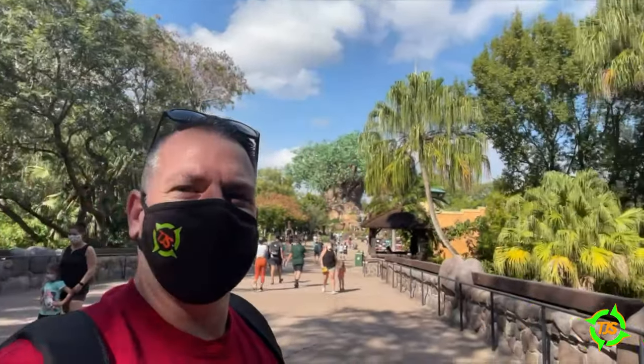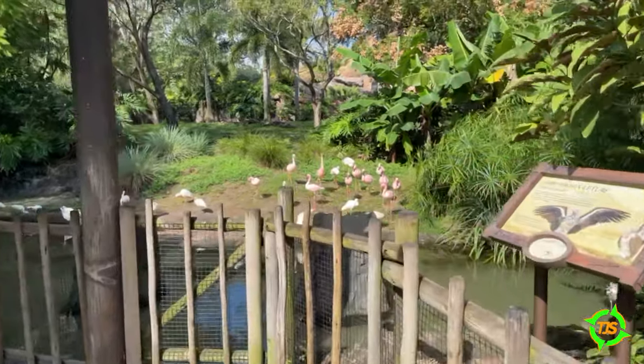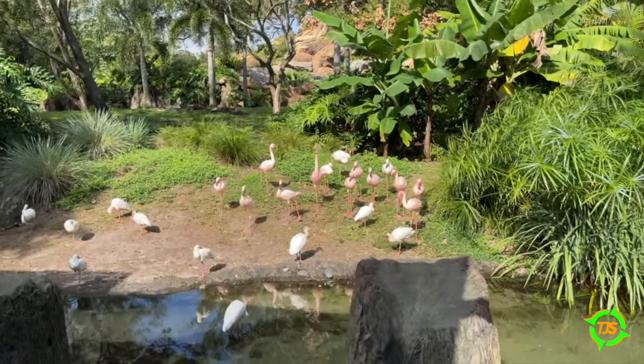The Tree of Life. Wow, it's gorgeous. Take a look at these beautiful flamingos.